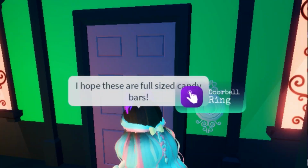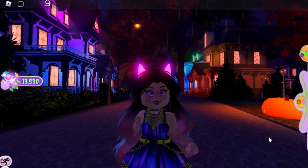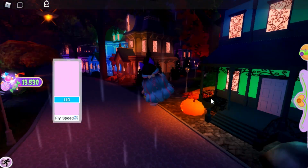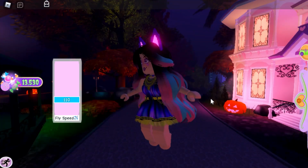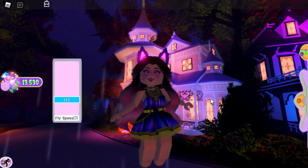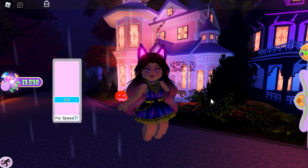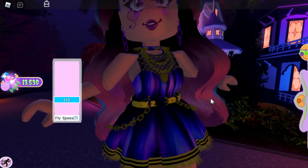Oops, I got stuck in the roof. My next tip is to do things systematically. Don't just go around this town and ring on random houses, because chances are you will go to a house that you've already been to before the timer is up, and houses need time to refill their candy stock, and you have just wasted your time going to a house that doesn't give you any candy.